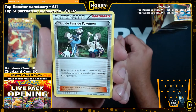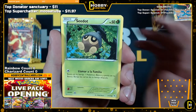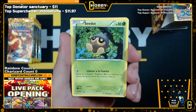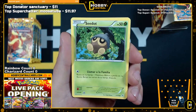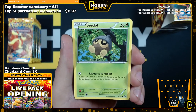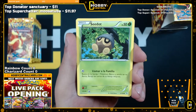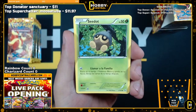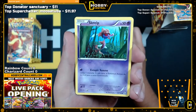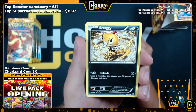Club de Fans de Pokemon, Pokemon Fan Club, I would assume. So this is what I was trying to explain to people, and I'm going to take a picture of some of these cards as an example. I know people see Spanish and they immediately get bummed. Obviously English is preferred, but with these, at least, you still have the name of the Pokemon in English. It's just the moves that are in Spanish. Skrelp. Good old Scraggy.